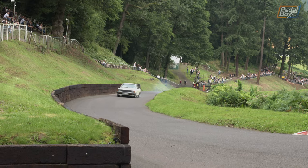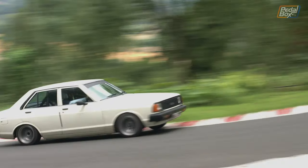Part of the drifts in the UK from the drifting starting over here.